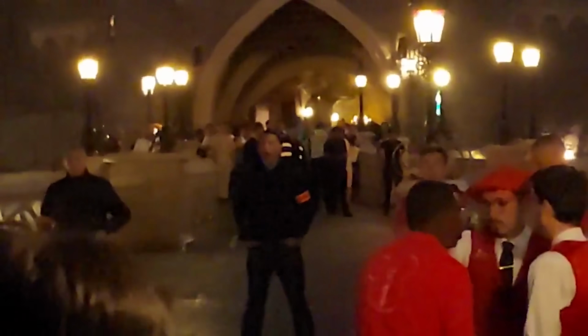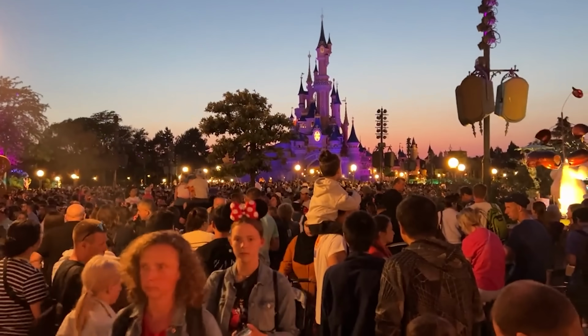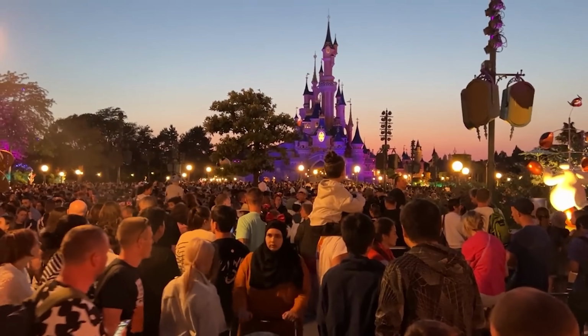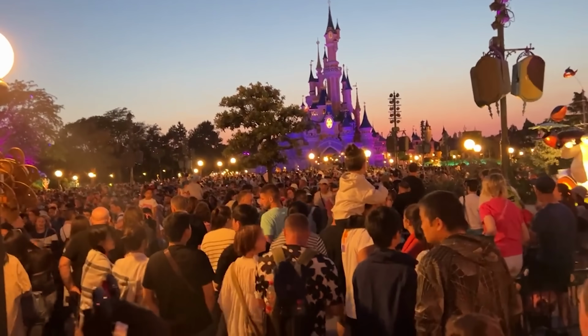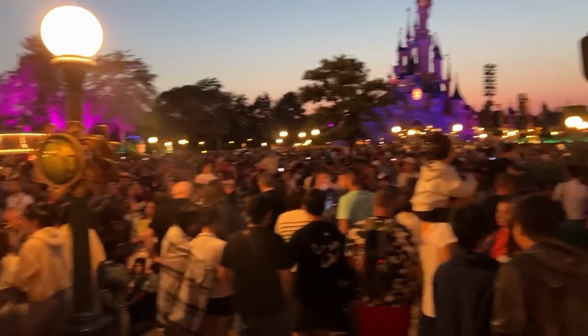Closer to Le Chateau de la Belle au Bois Dormant, that's their Sleeping Beauty Castle, guests were especially vocal about their dissatisfaction, with visitors that day bemoaning poor communication from resort management. Large groups began leaving the park directly after the announcement. Many, in fact, went to City Hall to complain, but cast members had simply closed the location, not allowing guests to do so. Man, this is just getting worse and worse and worse.